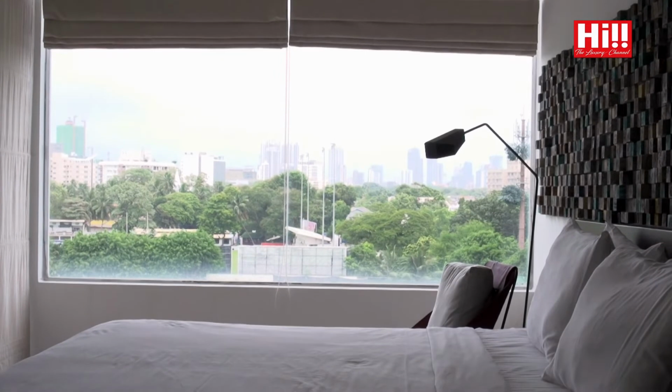The third category, the highest category of rooms, is the suite, which gives you 400 square feet of space. It comes with a bathtub and shower and a huge space for the bathroom as well, with a king size bed and TV, featuring all these modern amenities while you are at the suite.